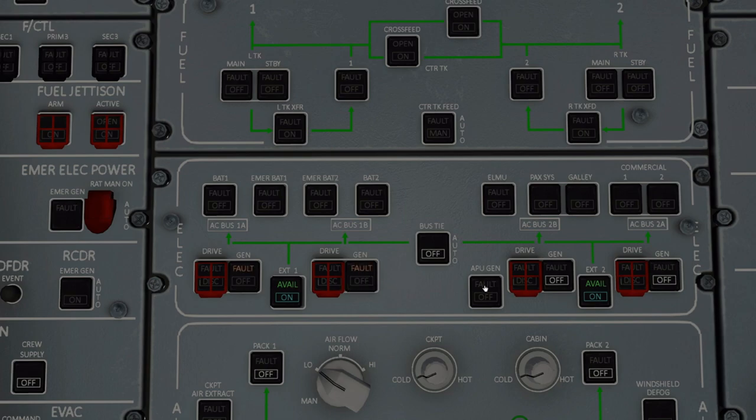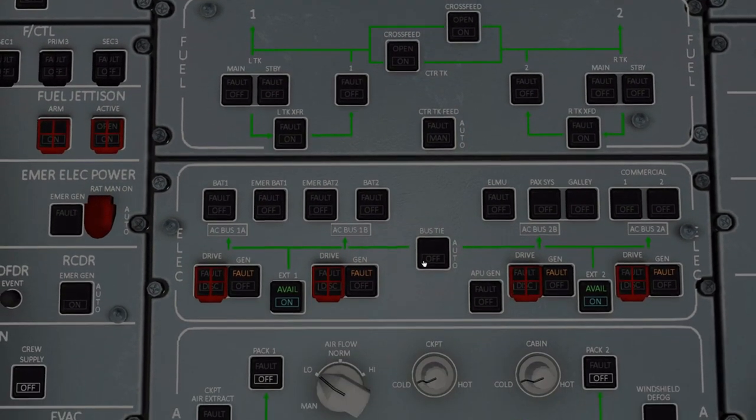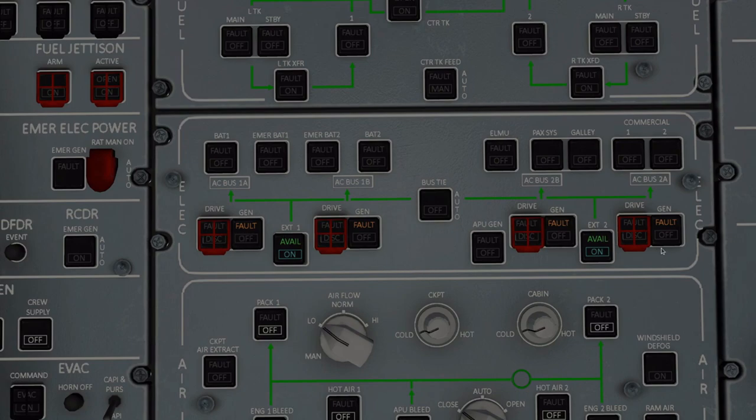Now generally in the Airbus you want to work off a lights out principle. So if the lights are out, everything is okay. If the lights are on, then something isn't quite right. To be honest, I don't know whether it's correct at this stage to put these generators on or off, but because you get a fault light, we will assume that the plane is telling us that that's not the right thing to do.